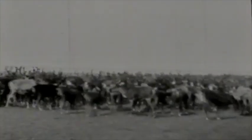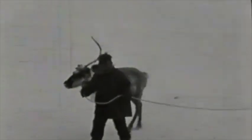Periodically they would have a time when they butchered reindeer. The natives used the skins for clothing and meat. They're pretty much meat eaters, fish and meat eaters.